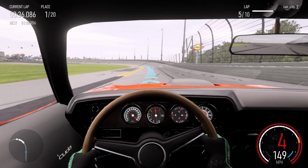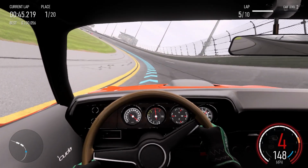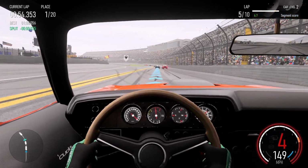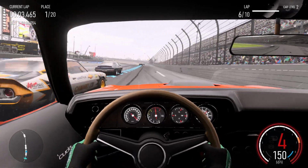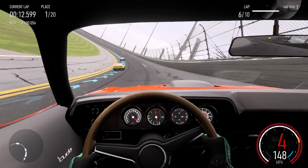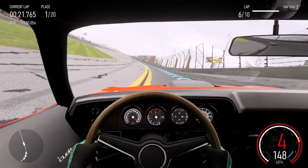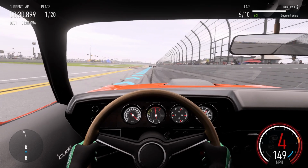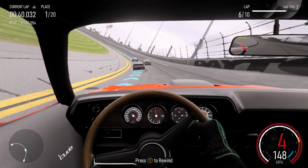Only thing I need to do is paint the Cuda. That's all I gotta do. See how many people we can lap. One, two, three, four. Why are they hitting the brakes? Five, six. Woo! I think that was eight. This guy's gonna shoot down like a dickweed. Nine.